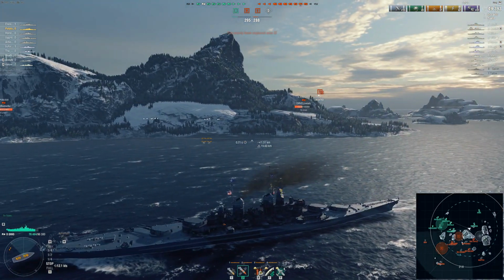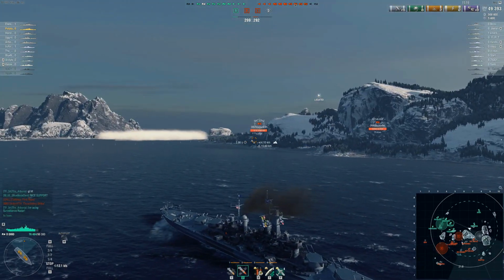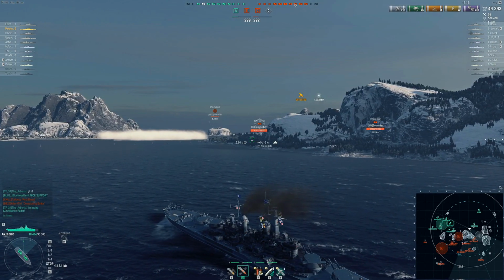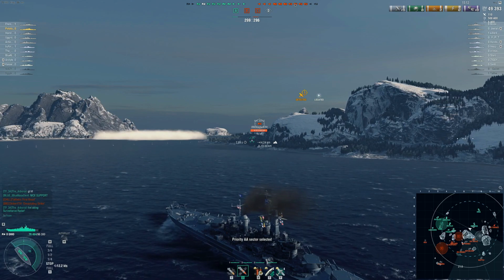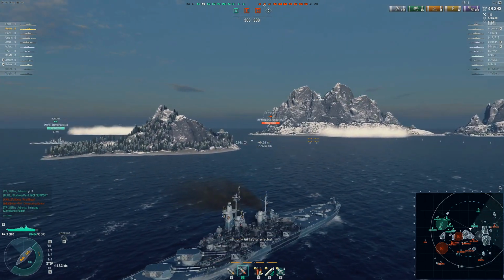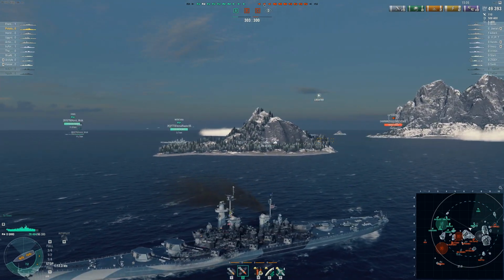Their team has lost a battleship and a destroyer. His team has lost a destroyer as well as a cruiser. And I think it's the Minotaur that they lost. It was a Camelus Minotaur, so who knows how much they would have done. And right here, he is kind of just chilling.